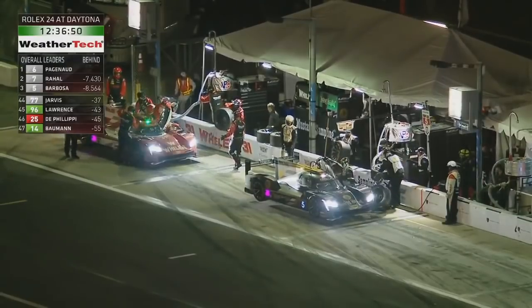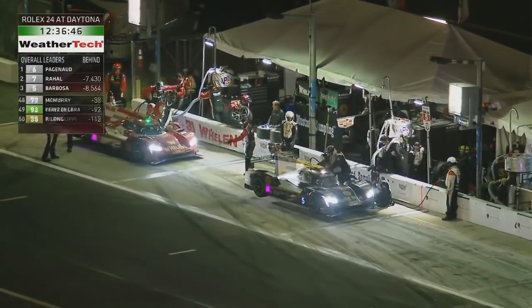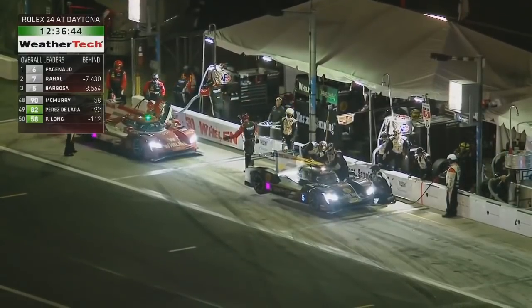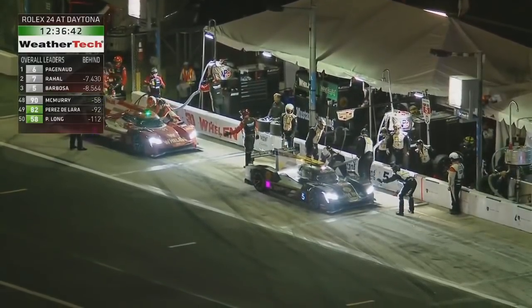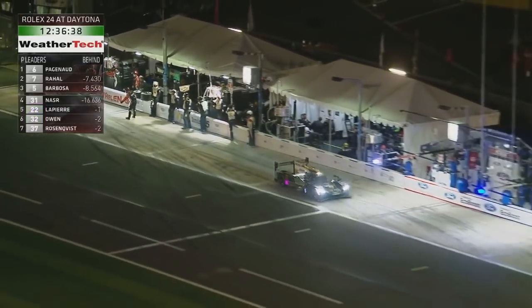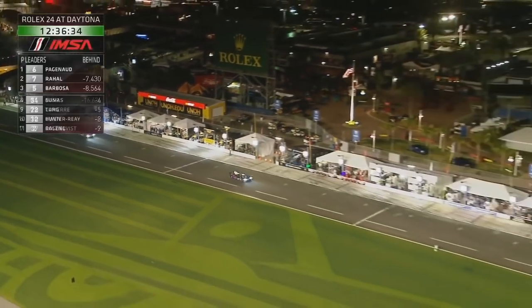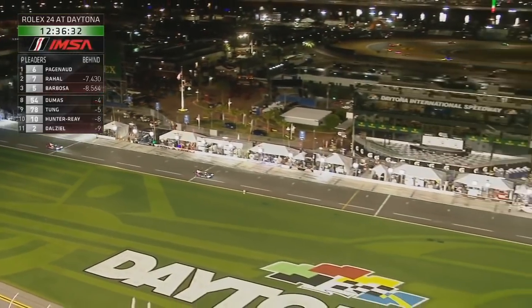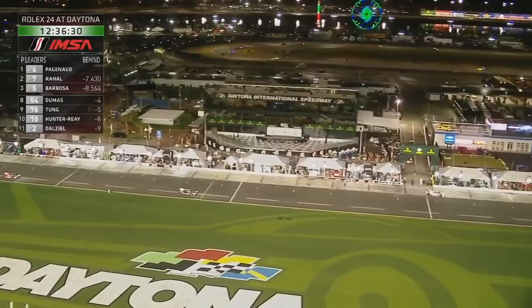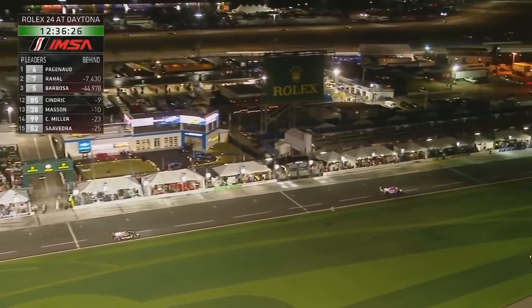The crew checking the front of the car. Very interesting that they've changed the nose on this car before taking dive planes off and putting them on. The smoke off the brakes is something phenomenal. It's worth seeing. And now we've got the 5 down off the air jack, so they did a tire change. The 6 and the 7 did not. Graham will inherit the lead off of the pit stops as the 5 comes by the 6 pit box now. Well, that's interesting to me.